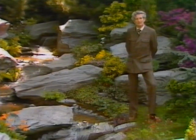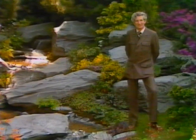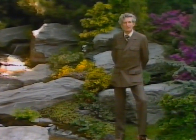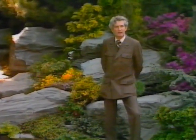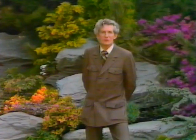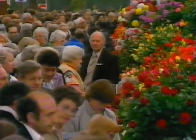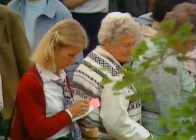Horticulture Society's 61st Chelsea Flower Show, internationally famous. And every one of those 250,000 visitors who will pass through the show in the next few days will find something to fascinate them. There are so many different ways of viewing the show. You can see the great spectacle of massed blooms, or you can look for new varieties and note those down.